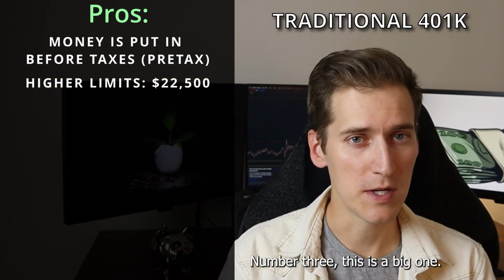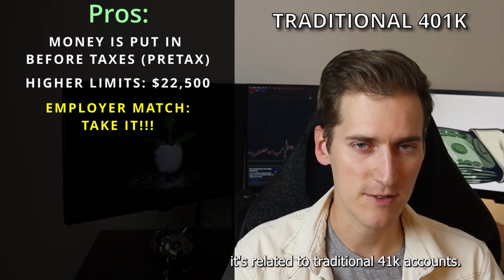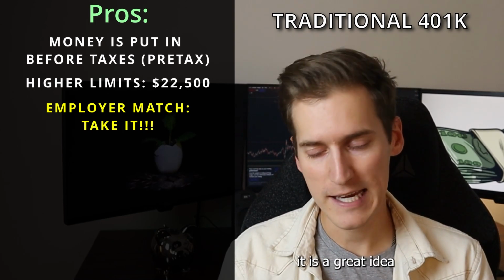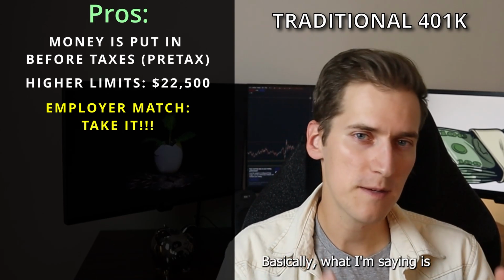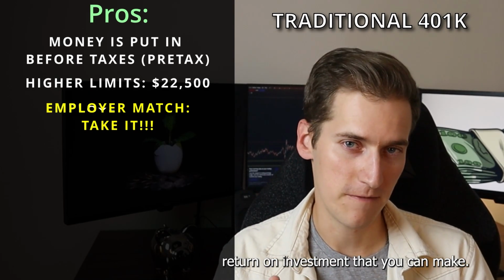Number three, this is a big one. Most of the time when you hear about employer matches, it's related to traditional 401k accounts. If your employer says they're going to match 2% of what you can contribute, it is a great idea to contribute the same amount. Basically, what I'm saying is you should take that match. It's free money, it's free income, it's going to be the best return on investment that you can make.